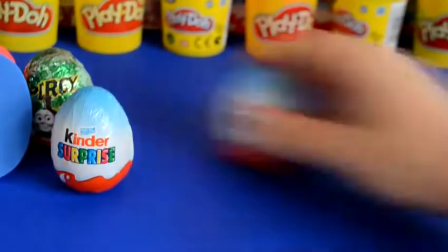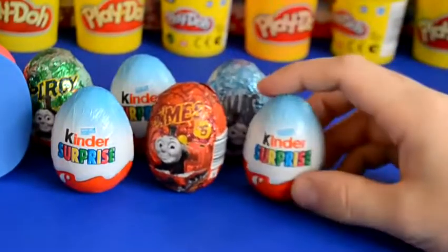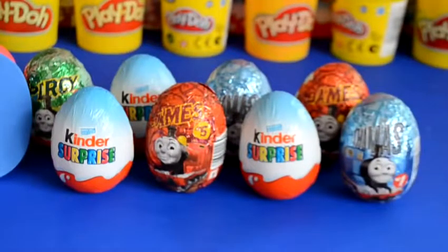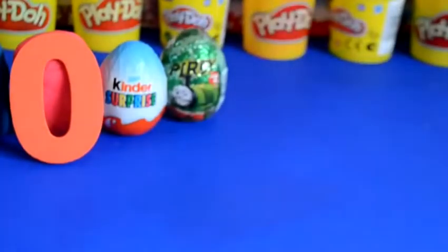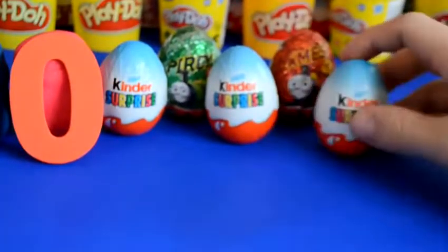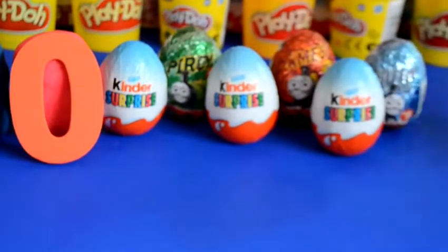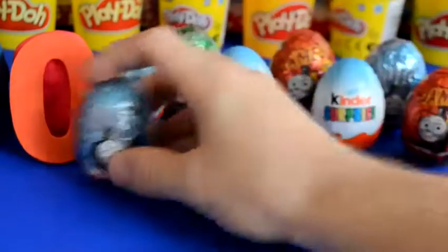Number 9. Here we have some Kinder Surprise eggs and Thomas and Friends surprise eggs. In total, we have 9 surprise eggs. Number 10. Here we have 10 surprise eggs, Kinder Surprise, Thomas and Friends surprise eggs. Yummy. 10 surprise eggs.